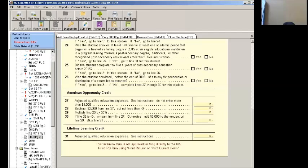All right. Qualified higher education expenses. They are tuition and fees required for the enrollment or attendance at an eligible education institution for the taxpayer, spouse, or dependent. Charges and fees associated with books, supplies, and equipment are qualified expenses if the amount must be paid to the eligible educational institution as a condition of the enrollment.